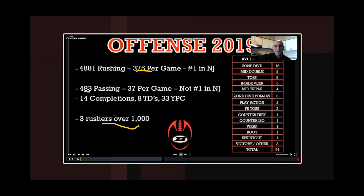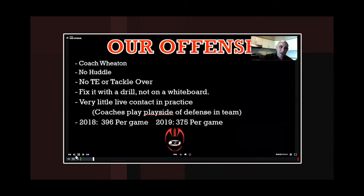This was an average game for us this year. I think it's worth something for you to take a look at your own season and ask, what did we run this year? So you can see for us, zone dive was clearly our number one play at 16 per game. And then toss, combined with fullback toss, would be number two for us, about 7 times per game that we would run a form of toss. I think it is a worthwhile exercise to sort everything in Hudl and see what it was that you actually ran throughout the course of the year.